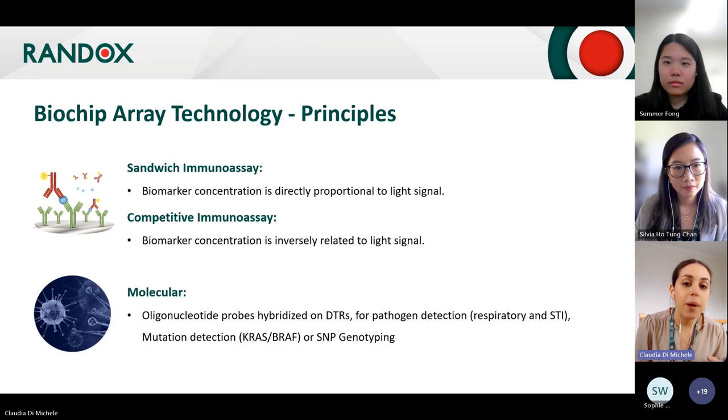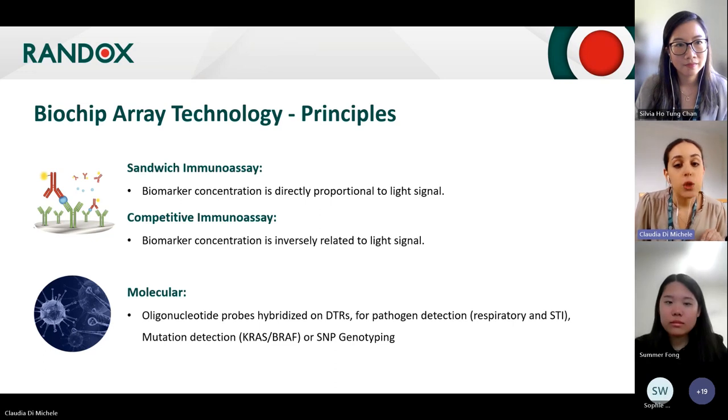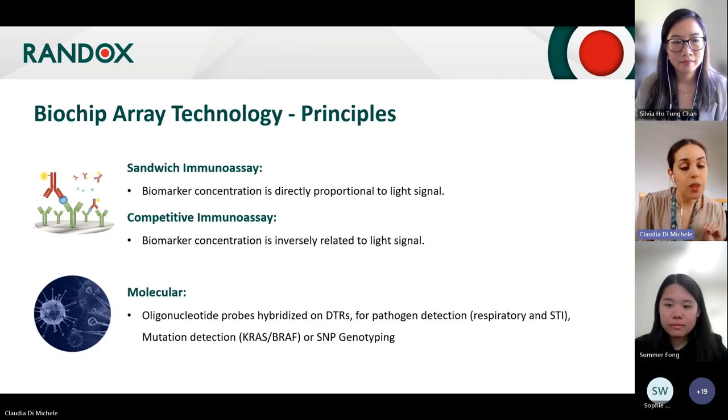And in this way, biomarker concentration is directly proportional to the amount of light signal generated. Whereas other arrays use a competitive immunoassay technique, where the more analyte present in a sample, the less labelled conjugate will bind to the reaction site. So in this instance, your biomarker concentration is inversely related to the light signal.